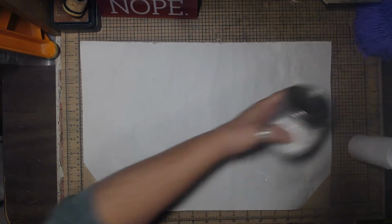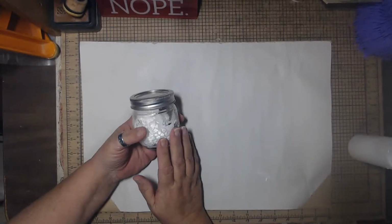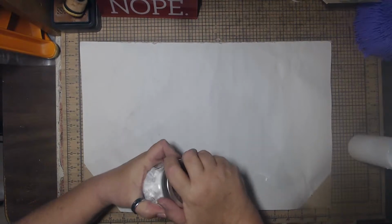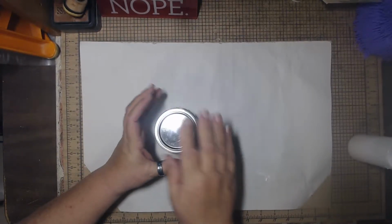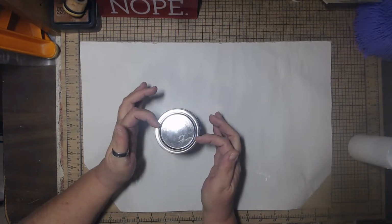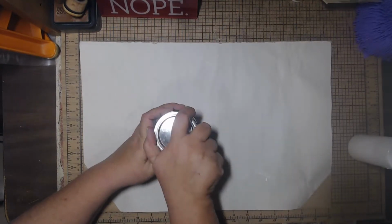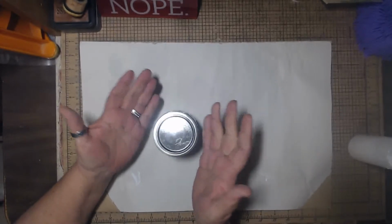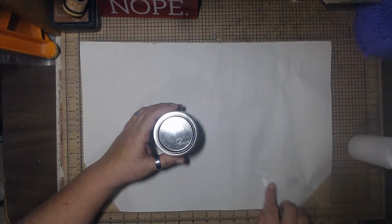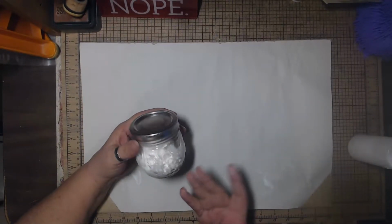So what you're looking for is kind of the consistency of frosting. If you get to that consistency, you've got it. If you're concerned that this is not going to be airtight enough or that your lid's going to get stuck, put a plastic bag on it before you put the lid on, then screw it down, or a piece of plastic, saran wrap or something. Otherwise this stuff will literally get rock hard.